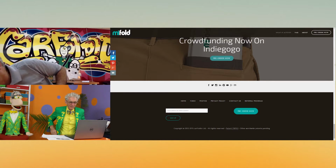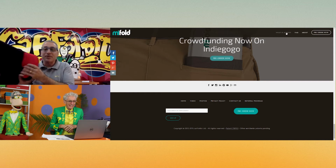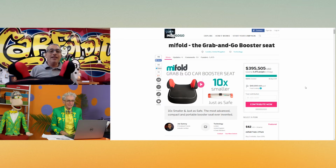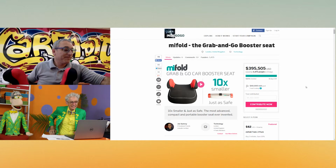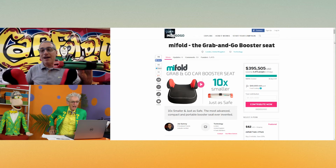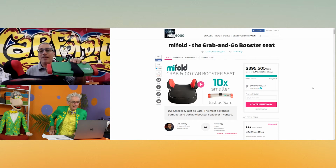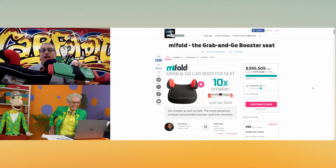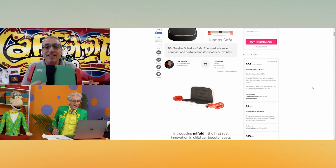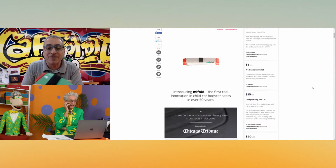So I have over here a regular booster seat. Right. So that lifts the kid up high enough to get on the straps. What we're talking about is this. Wow. You could put that in your purse wherever you go. Grab and go booster seat. It's more than 10 times smaller than a regular booster seat. It's just as safe. Wow.